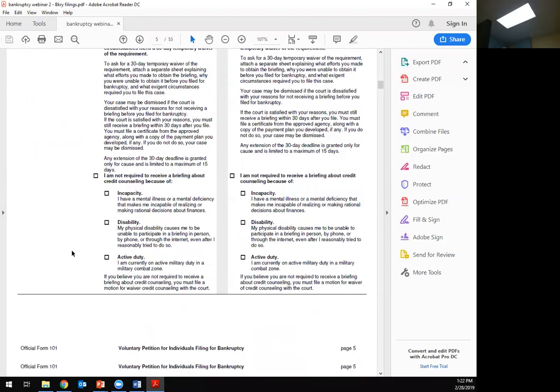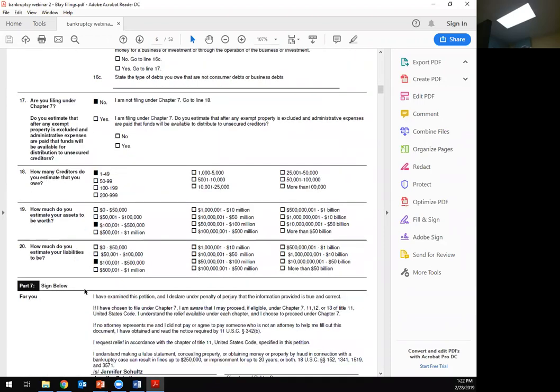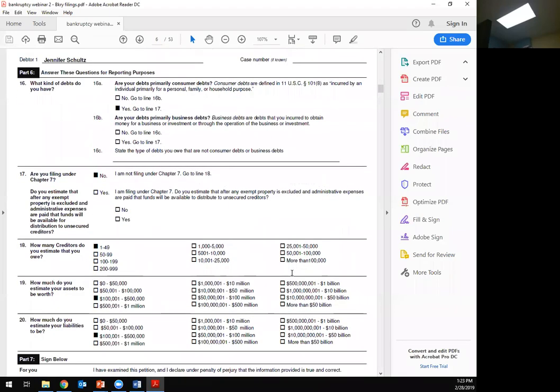And I'm going to go along fast because I see I'm starting to get a little behind. These are summaries of what their assets will look like. You want to try and get these right. If it turns out later that the numbers are different than what you estimated here, you actually have to amend this form to reflect the correct information.